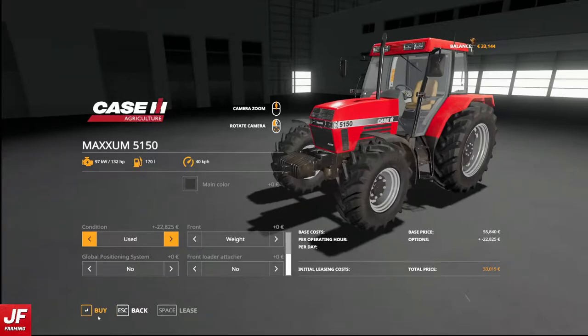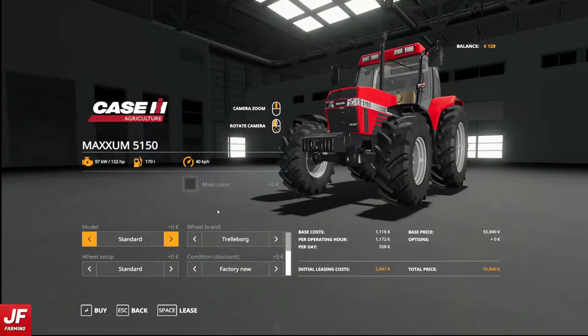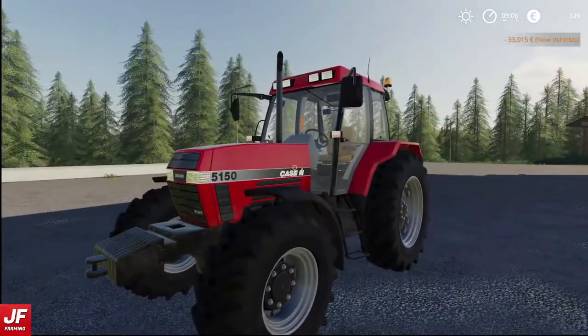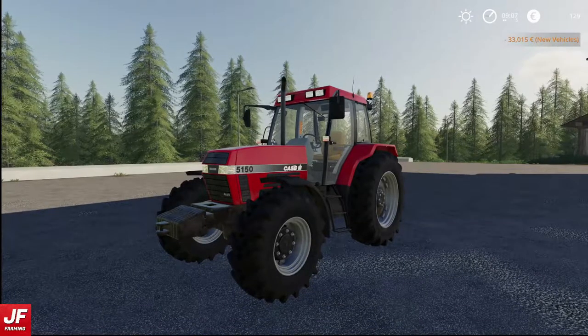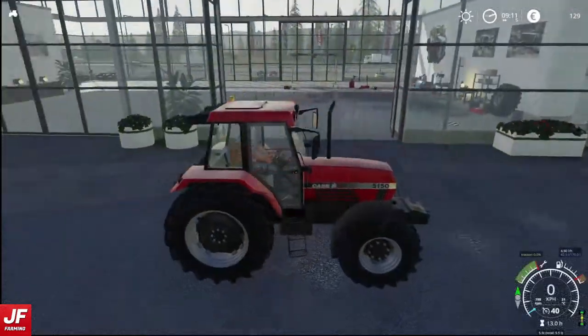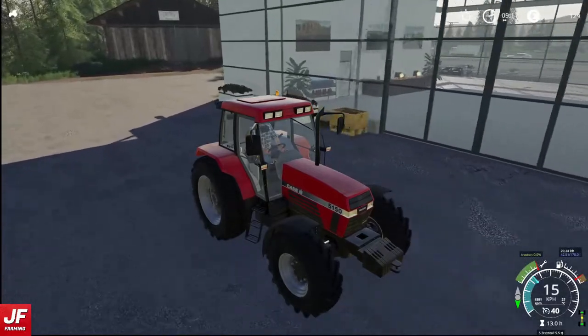There we go. So we are now upgrading from a 66 horsepower tractor to a 132 horsepower tractor. That is going to make life so much easier. This is such a good day. Such a good day.